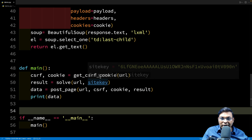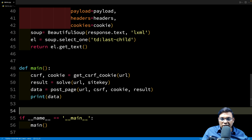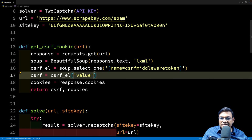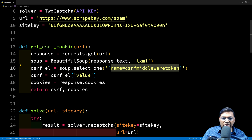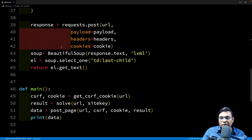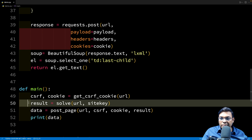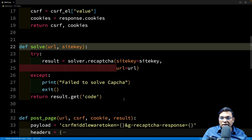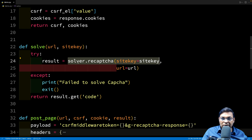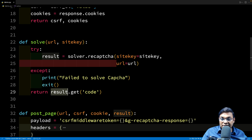Okay, let's have a quick recap. First we are calling get CSRF cookie. It is going to send the GET request which the browser sends at the first step. We have the CSRF middleware token which is being extracted, and it is going to return the CSRF token as well as cookies, right? So this is the first part. The second part is going to call the solve method. What this solve method is doing is simply calling the ReCaptcha method, because we are working with ReCaptcha. We are sending the site key and the URL. Okay. And we are simply returning the code.